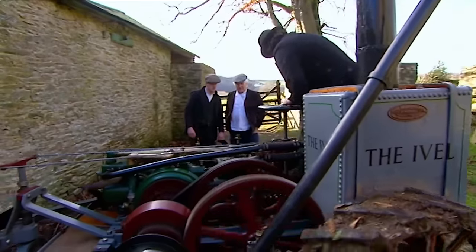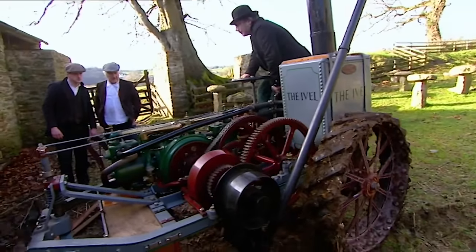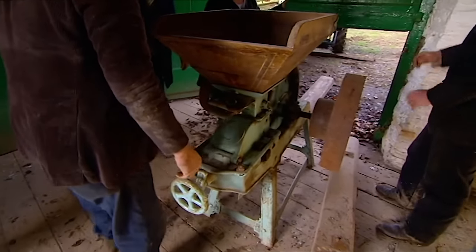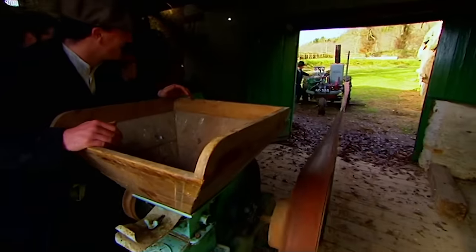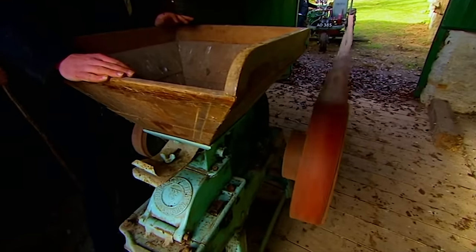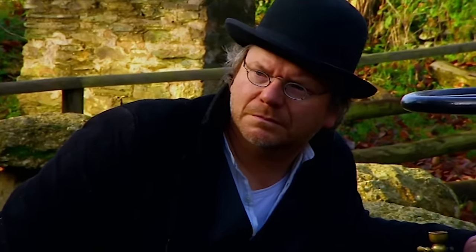Take strain! In the barn, the team are keen to see if the Ivel will power an old Edwardian kibbler, a device used to grind down cereal crops into animal feed. Previously requiring horsepower to drive the machine, the tractor could save the team a huge amount of work.